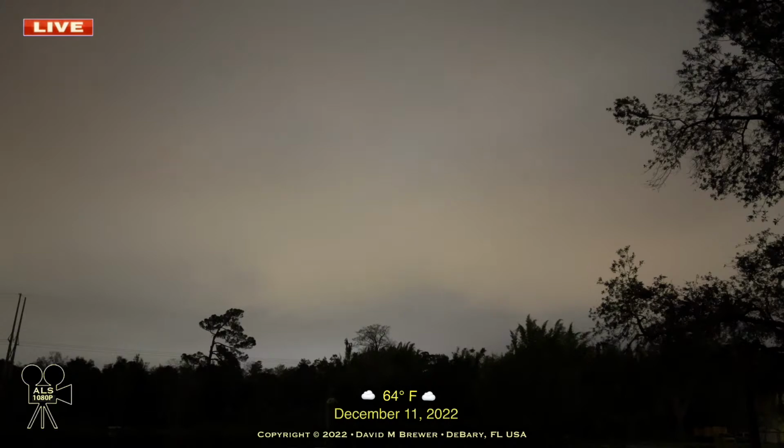And launch is at 38 minutes after the hour, roughly 28 minutes from now. We are still go for launch, even though we have cloud cover.